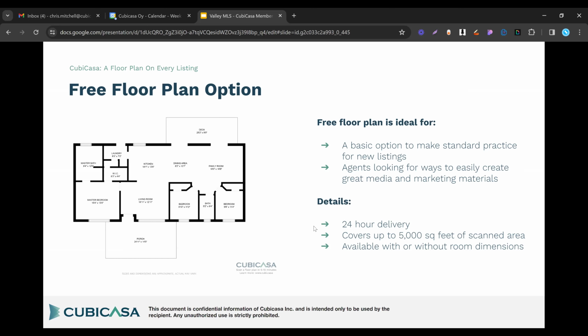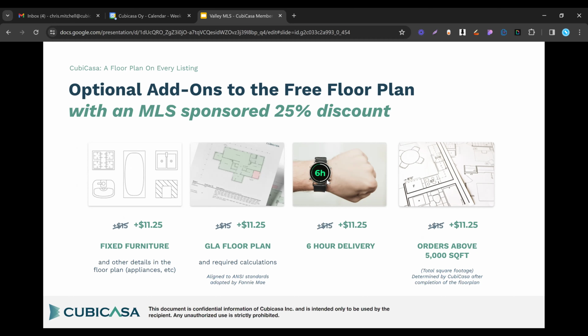It does not have any kind of fixed furniture objects like kitchen cabinets or anything like that, but you get it back within 24 hours and you can put that right into your listing presentation. From there, once you went over the listing and you decide to go and put that into the MLS, I highly recommend pinging our customer support team to upgrade that to a fixed furniture floor plan if you didn't purchase the fixed furniture right away, because it's going to give you extra detail like kitchen cabinets, bathtubs, sinks, toilets, islands, like kitchen islands and so forth.